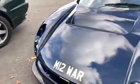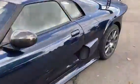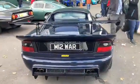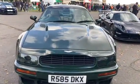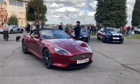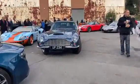Wow. And then we've got this Noble M12, MC12, I'm not sure what they're called. Yeah, I don't really know the naming system. It's a jet stream. This is a very cool Aston. I love the fronts of these. Look at that. It looks pretty American from the front. These Astons, they're cool. And then we got this Aston. And yeah, we're back to the middle.